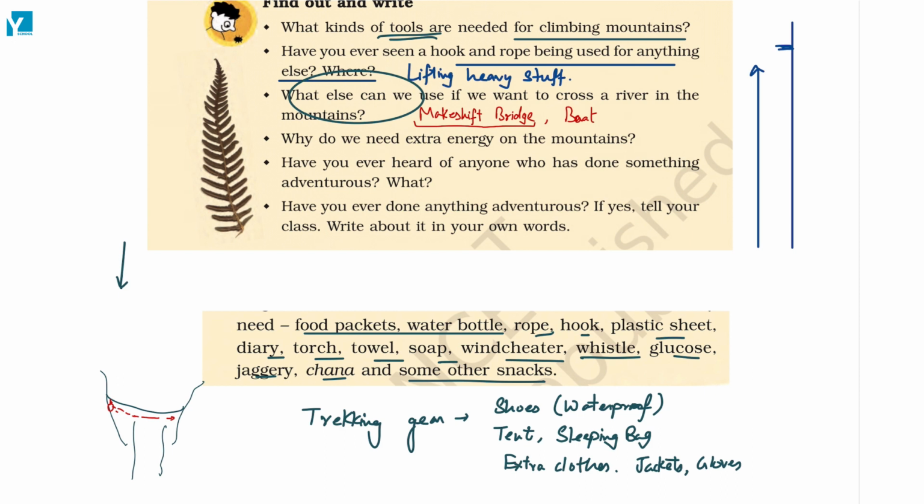Why do you need extra energy on the mountains? Definitely we need extra energy on the mountains because it's not a straight path. It's a climb. You have to climb up. At all times you are either climbing up or down, and in both cases you need to keep your balance and carry weight. So climbing up is one part. Carrying your stuff with you is the other part.